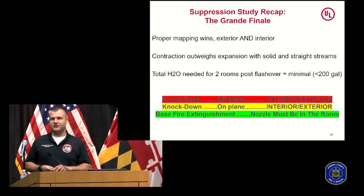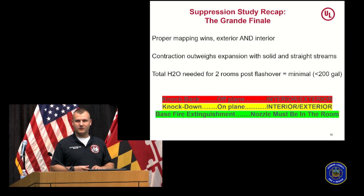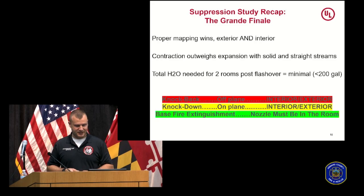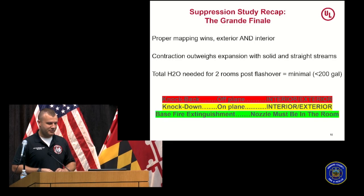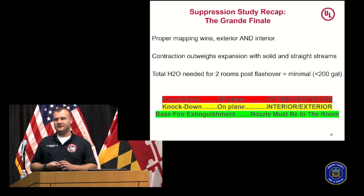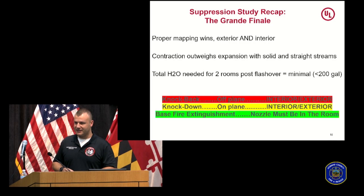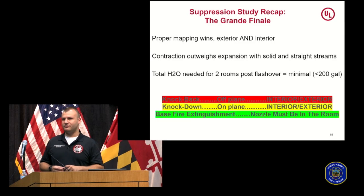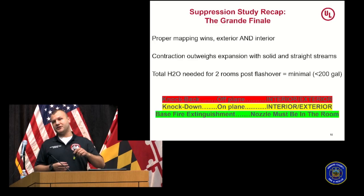One of the tech panel members on the fire attack study did a great job of summarizing this for us, and they went with these terms. Knockback would be basically your first stage of extinguishment. If you are off plane, meaning you're not at the same level as the fire, whether inside or outside the building, on the outside this would be a case where you're a floor below applying water to a room that's above you. On the inside, it could be twofold: you could be at the top of basement stairs applying water down, or you could be in a great room applying water up to the second floor to try and get your long-distance relationship early.